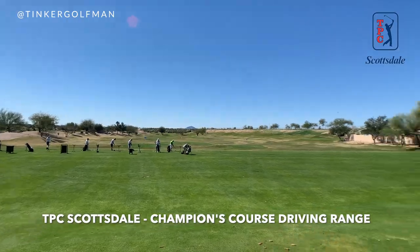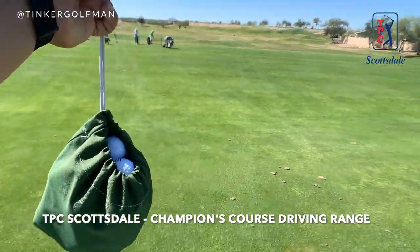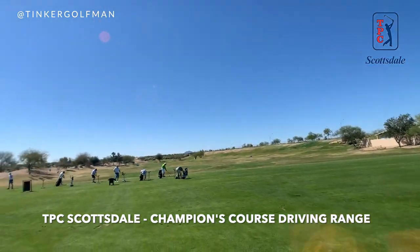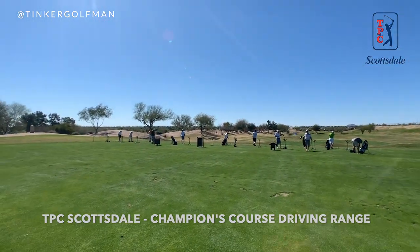Champion side driving range. Got my range balls, golf bag. I'll check it out today and see what's happening.